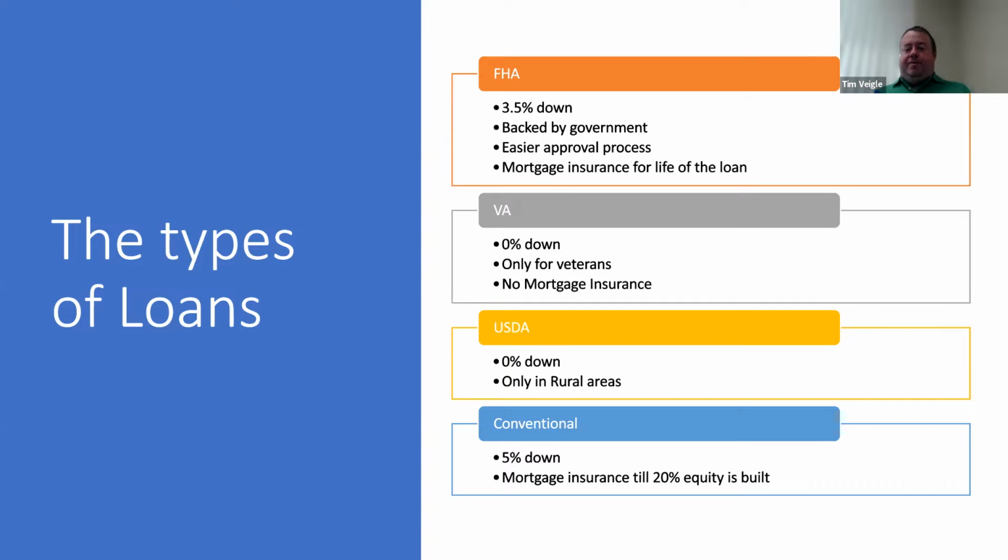This is backed by the government. It'll have an easier approval process. And mortgage insurance is for the life of the loan. Now you've got your VA. If you're a veteran, it's a good loan, 0% down. It's only for veterans, no mortgage insurance.